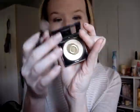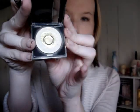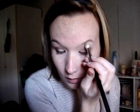And then you take a highlighter. I use Makeup Forever 101 as my highlighter. Take your 217 brush, get some of that, and then just put it over on your brow bone. It's very basic makeup, so you don't need to do... If you want to go right down to the crease, like down to here, by all means, go for it.